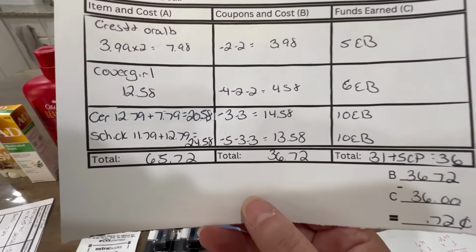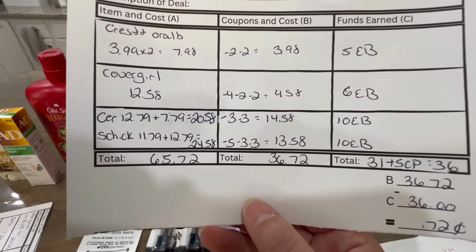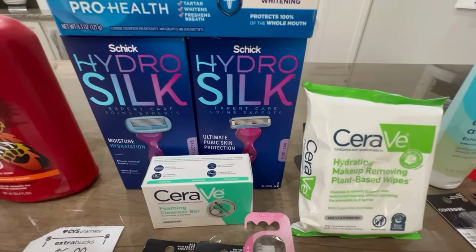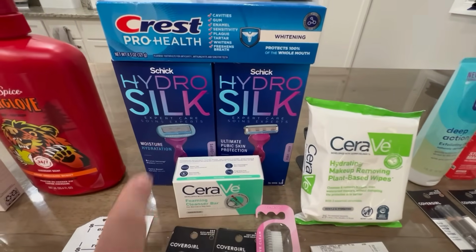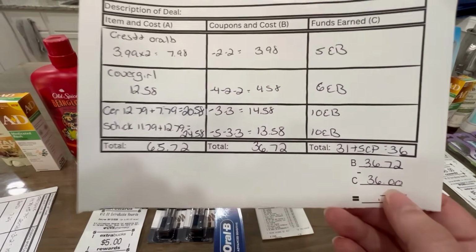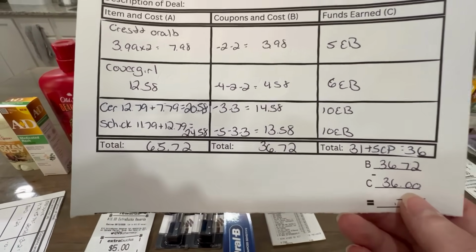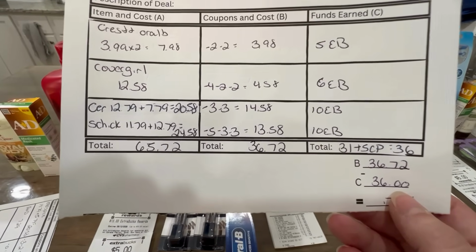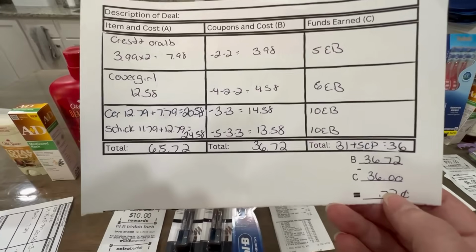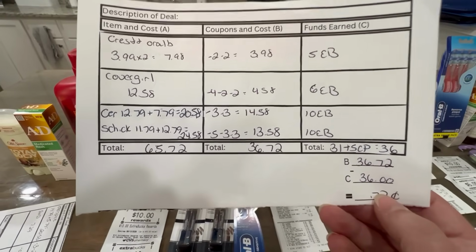And then I went ahead and did the Schick deal again this week because I had 2 more of those Peely coupons. So it's $11.79 for this one and $12.79 for that one. So together they're $24.58, which reaches the 98% rule. So I had a $5 off $25 CRT and 2 $3 Peelys, making it $13.58, and then I got my $10 extra buck back. So altogether, this transaction was $65.72.